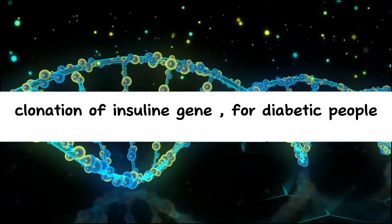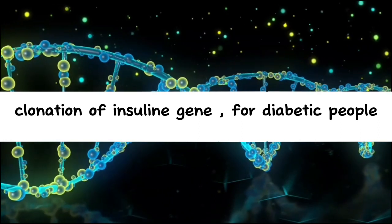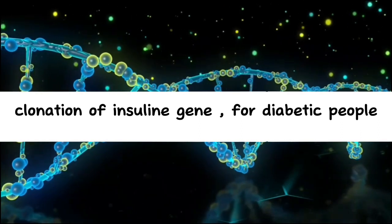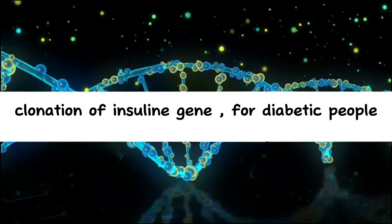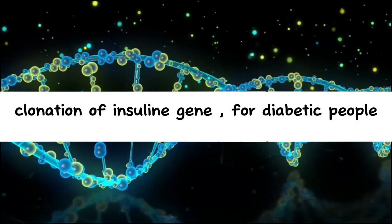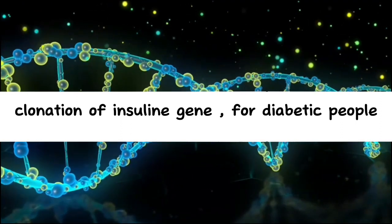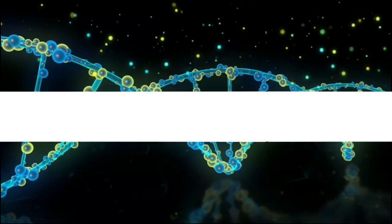Cloning of the insulin gene. In 1973, biochemists Herbert Boyer and Stanley Cohen developed genetic engineering by inserting DNA from one bacteria into another. In 1982, the FDA approved the first consumer GMO product developed through genetic engineering, human insulin to treat diabetes.